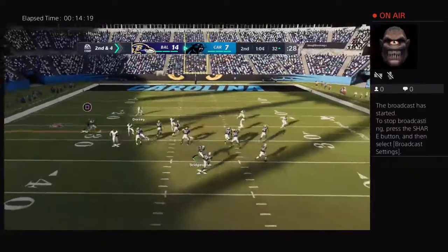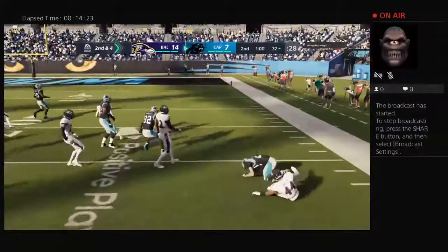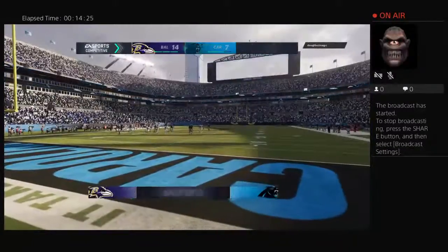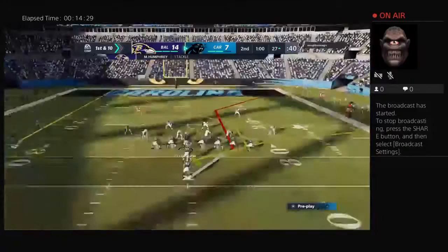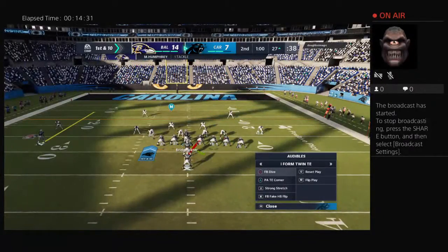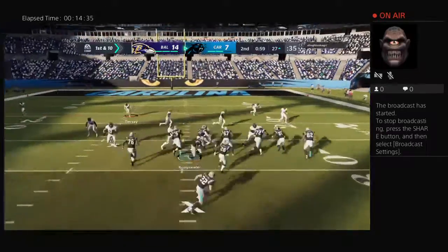A 6-yard pickup. They'll run with McCaffrey. At the Ravens. And he'll be brought down at the 27-yard line. Now the Panthers going to use the first of their timeouts as they'll stop it with exactly a minute to go before halftime. The 27-yard line.